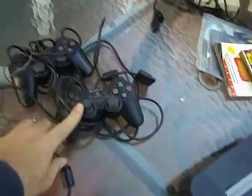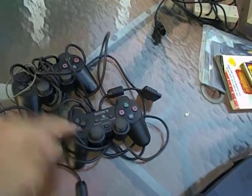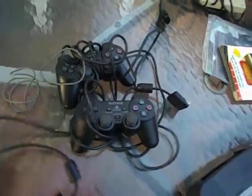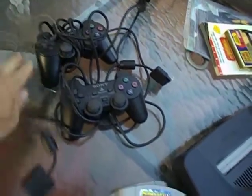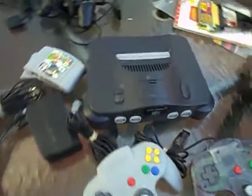I got a couple of controllers, 2 Sony PS2 controllers. They come in handy. You know, I get systems without controllers, and I also got a DS Lite charger. That will also come in handy. I get DS's all the time without chargers.